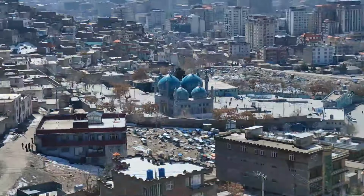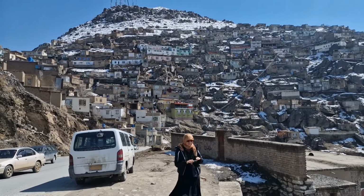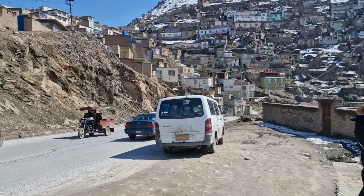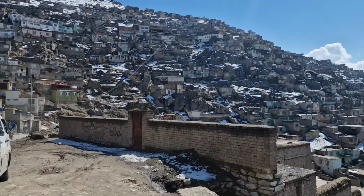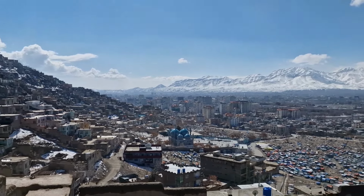But let me show you this. How cool do these houses look right here? Man, how well they blend in with the beautiful mountain. Man, it's freezing. Every time you go a little bit up to a viewing point or a hill, things are getting chilly.